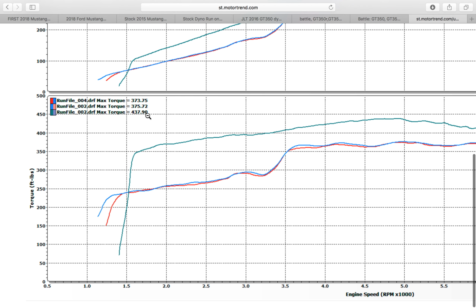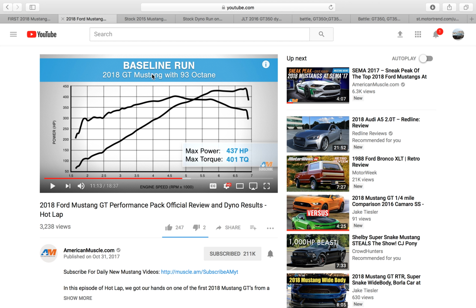But they also only got 370, 375 torque. If you compare that to the 2018, it's making more peak torque than the GT350, and it's only down about 20 to 30 wheel horsepower. It's hard to compare dynographs, but what I'm getting at is the 2018 Mustang is a beast. It's making a ton of torque. It's making a ton of power up top. You can't even compare it to the 2015 Coyote.